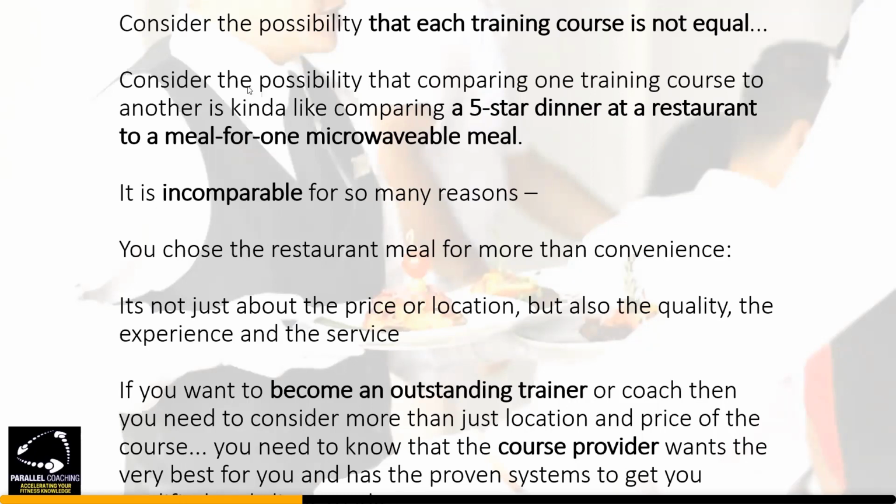So consider the possibility that each training course is not equal. Just like I said a moment ago, consider the possibility that comparing one training course to another is kind of like comparing a 5-star dinner at a restaurant to a microwavable meal for one. So just think about it. You're hungry. Maybe you've got friends and family over, you want that kind of environment whereby you're really excited about it, and you want a meal out.